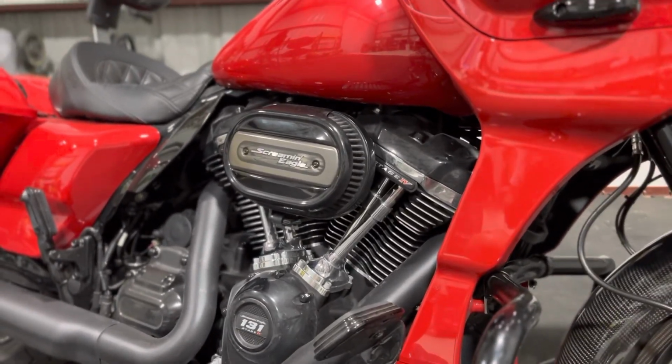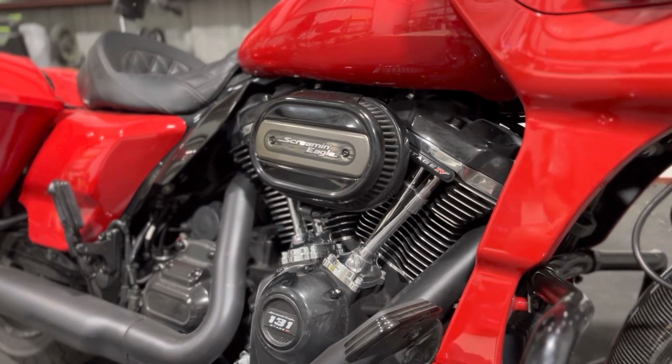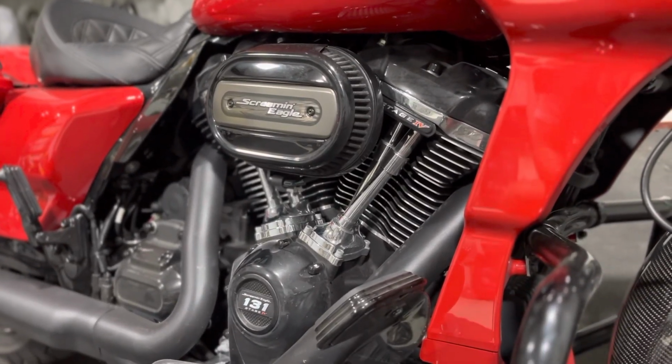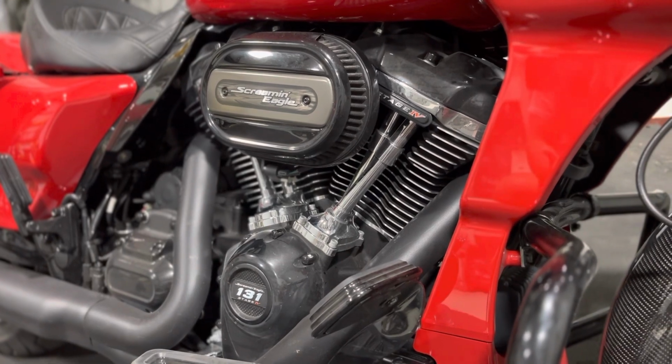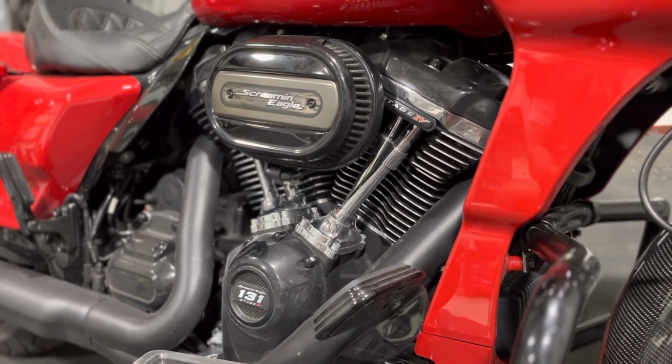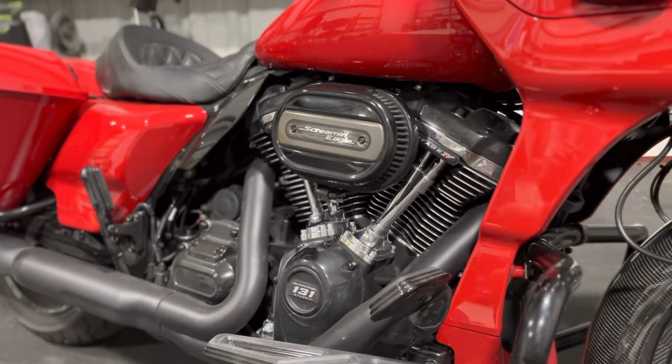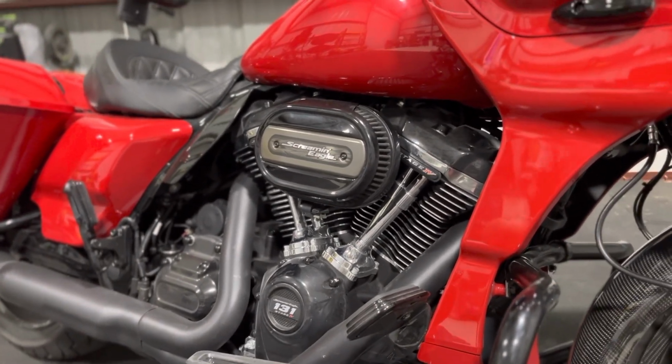I don't see why they wouldn't, but just include them, you know? That would be nice. I would have replaced them or had them replaced when this Stage 4 kit got installed, but I was just too excited, and honestly, I just overlooked it. So that's another thing I don't like.